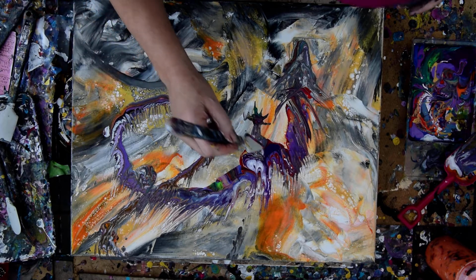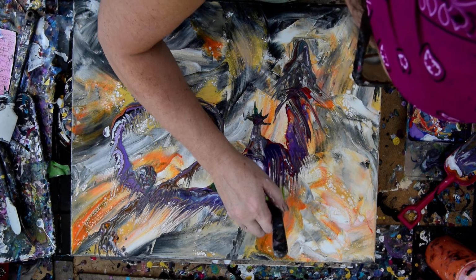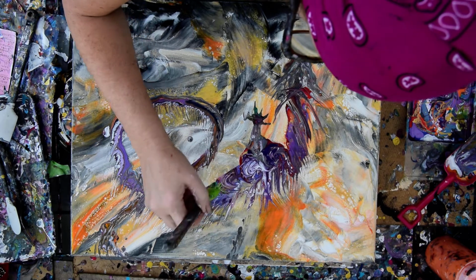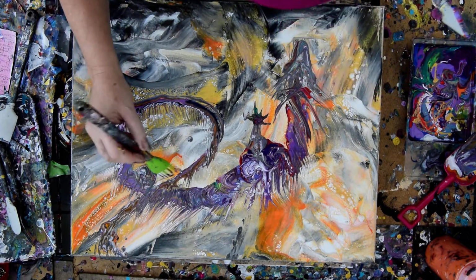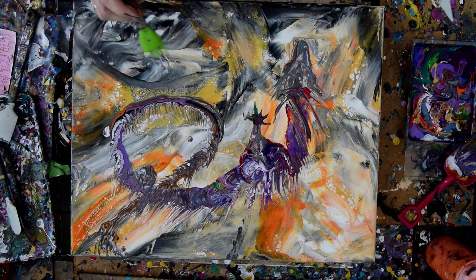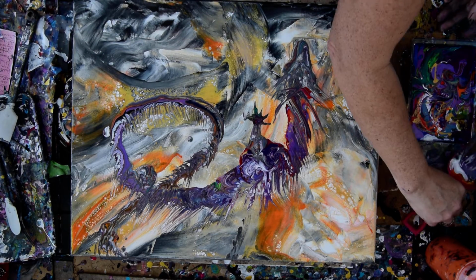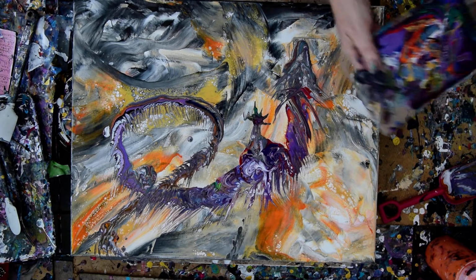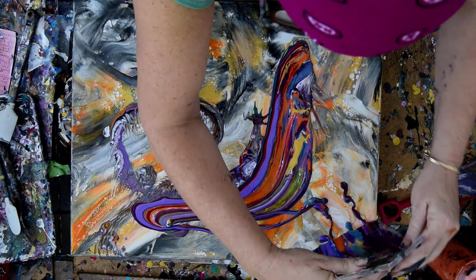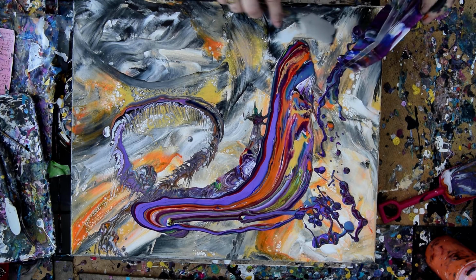Not sure I love this yet, but I'm also not done. I've kind of wanted to do this abstract dragon thing for a while. I'm not sure how it's going to work. I would have to have something I liked more than I've got, so I think I'm just going to take advantage of the fact that I've got beautiful colors. Let them go where they want, and plan on doing a dragon a different day.